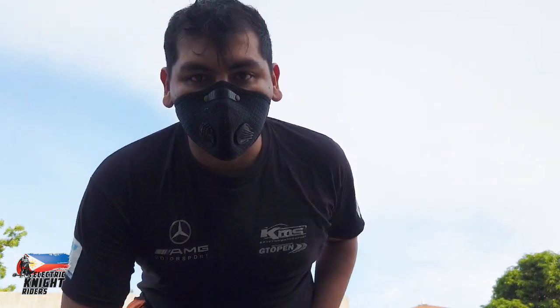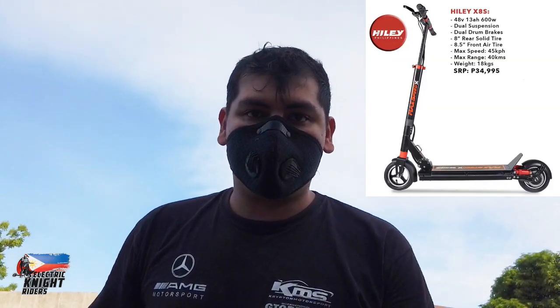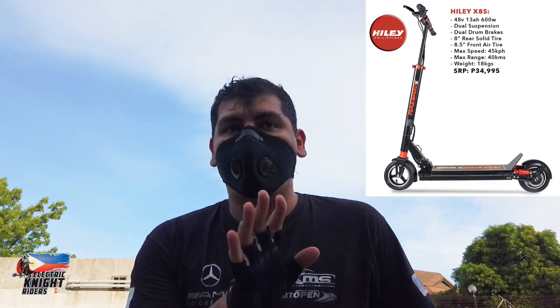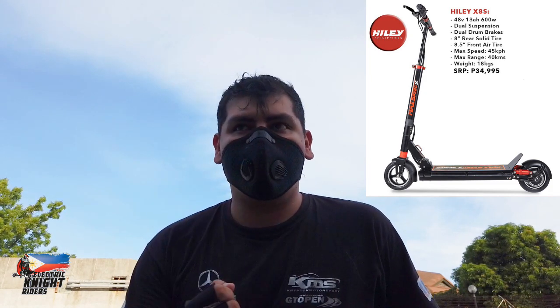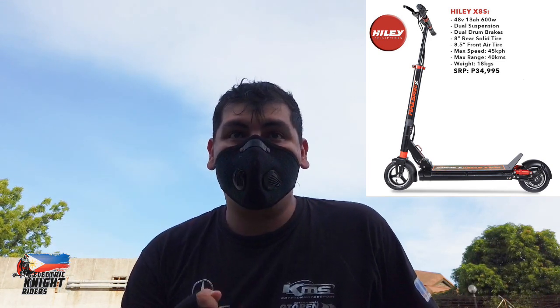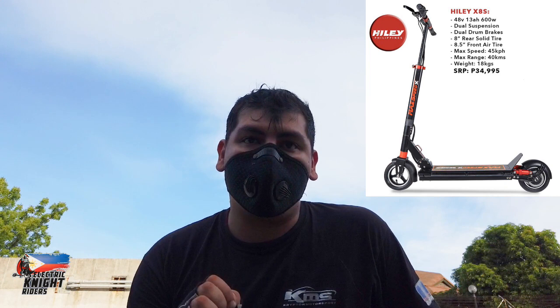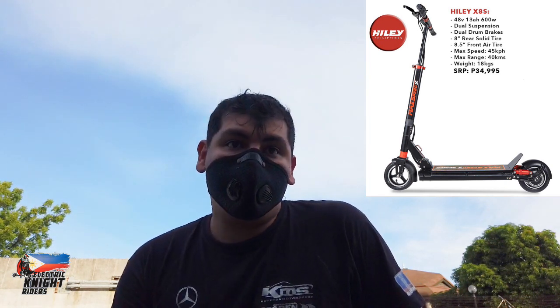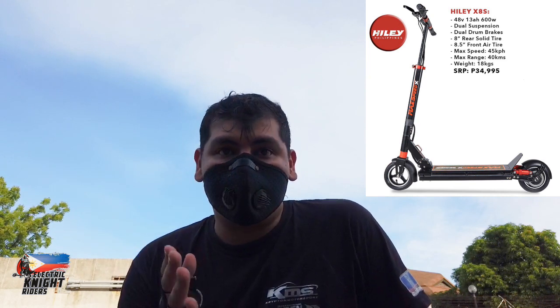Okay guys, now we're gonna talk about the Harley 8S. Yung Harley naman is comparable to the VA 600, pero ang difference lang nila is of course Harley has a lower battery range, around 13 AH naman siya, but similar speed po siya, so nasa 45 kilometers per hour yung takbo ng scooter na yan. It is also relatively lighter, nasa 19 kilograms din po siya. That's the beauty of the scooter.